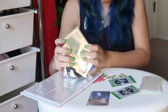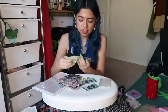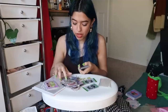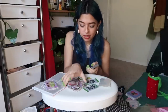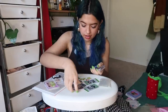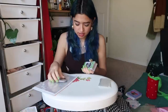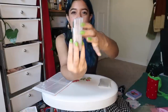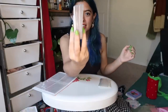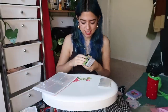Oh my gosh. I want to see how thick the stack is. I've seen a lot of TikTok videos of people showing their complete Mark Lee PC collection, and I don't even know how these people are affording this. I could barely afford this. Dang, this is a big stack. That's how thick it is. Do you guys see that? That's pretty thick. That's like two fingers. I guess it's not that thick.